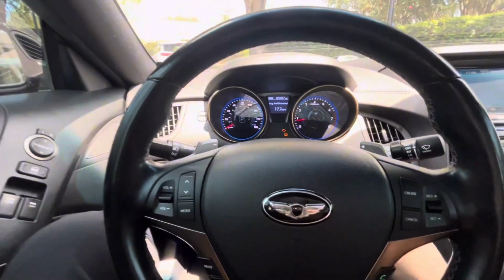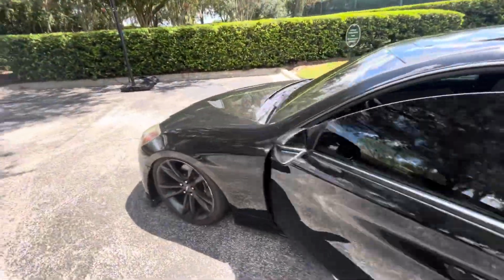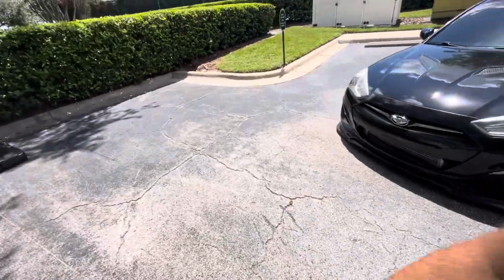So let's turn off the car, get out real quick. Let's start with my favorite part. All right. So my first reason on why you should buy the Genesis Coupe.